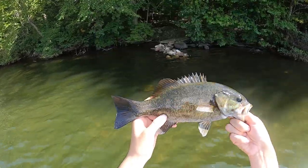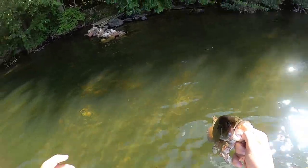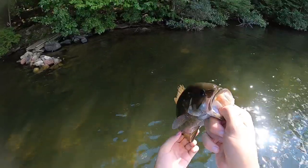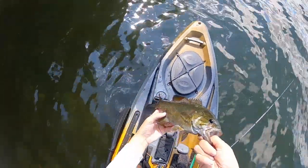I don't know if y'all could tell or not. That is a fat, thick little smallie. I mean, it definitely has a small mouth. I guess that makes sense, right? Oh my gosh, it does not get much better than that. All right, we're gonna put that guy back. Thank you so much, buddy.